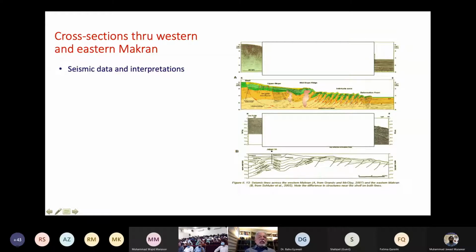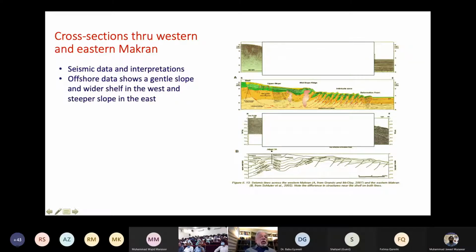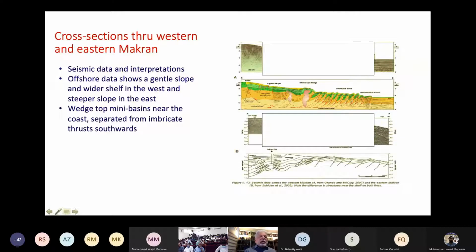Okay, this is seismic data interpretation. Offshore data shows a gentle slope and a wider shelf in the west and a steeper slope in the east. So this is the difference that you should keep in mind. Wedge-top mini basins: there are all these mini basins on top of the wedge right here.